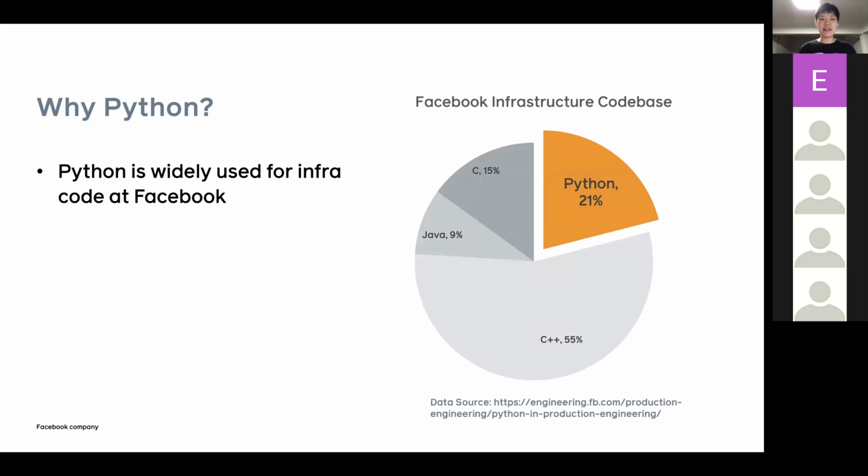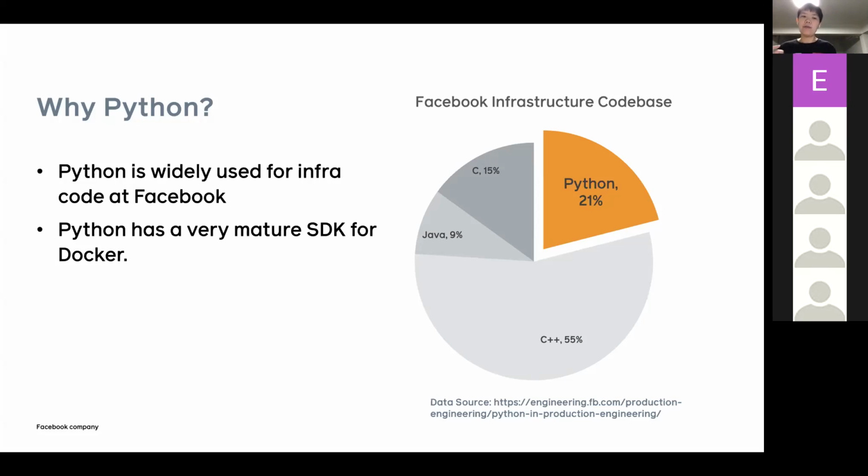Another additional reason for picking Python, which is more particular to our use case, is that Python has a very mature SDK for Docker. So I used this feature of Python to build and scan the Docker images relatively easily. So here I have just shared one example of how Python has been used to automate the process so that you can get your product better for scale.